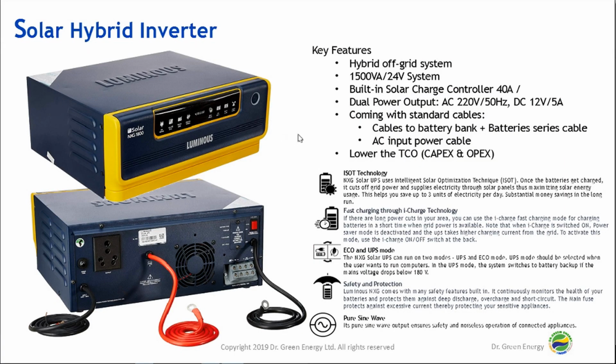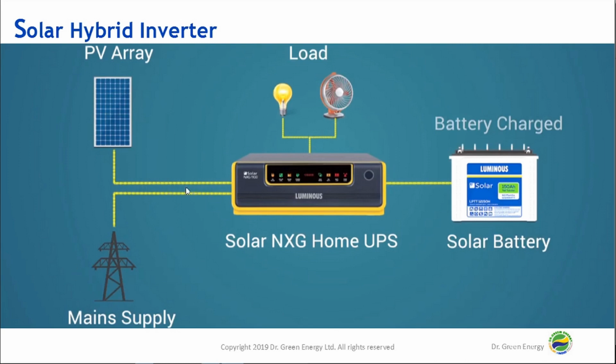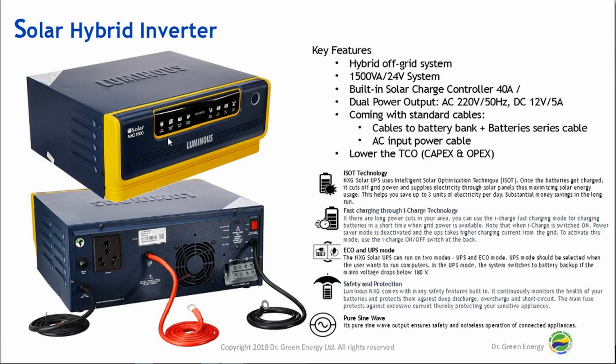And these are the key features. Of course, this one is a hybrid, but it is again an off-grid inverter, so it will not feed any electricity back into the main supply. So it is not working as an on-grid system. So for sure, this will be very safe.